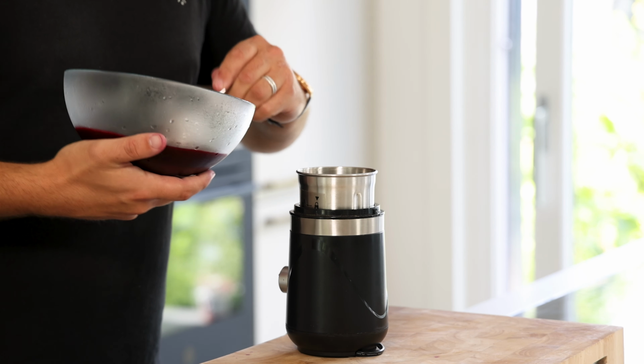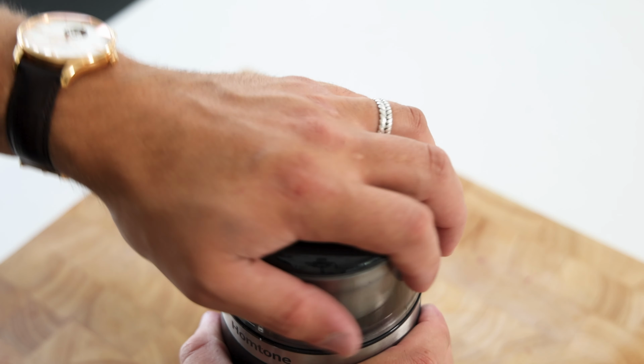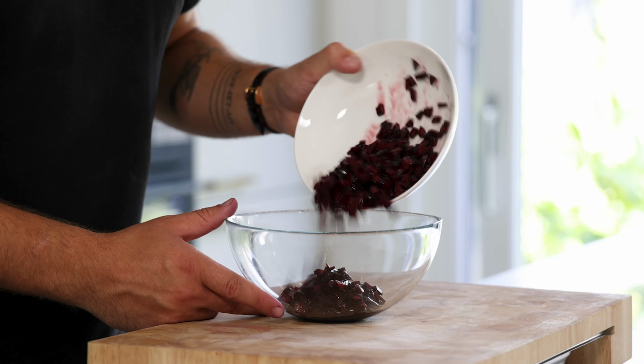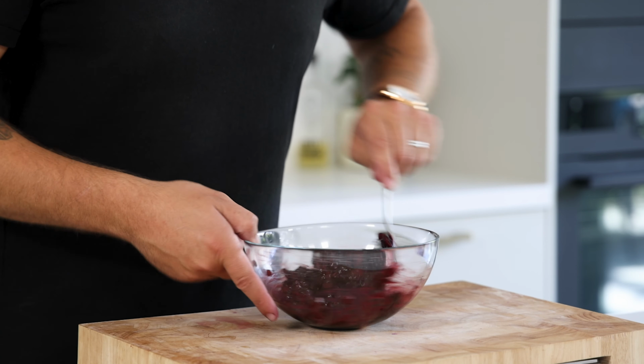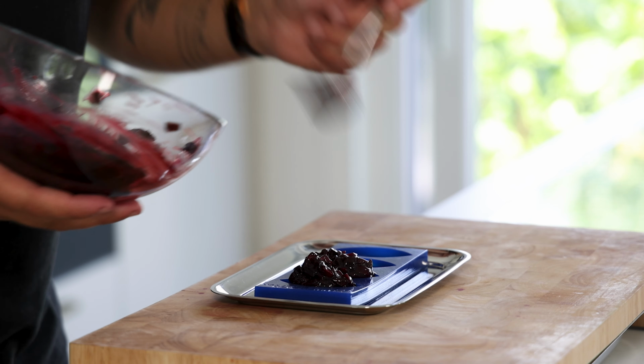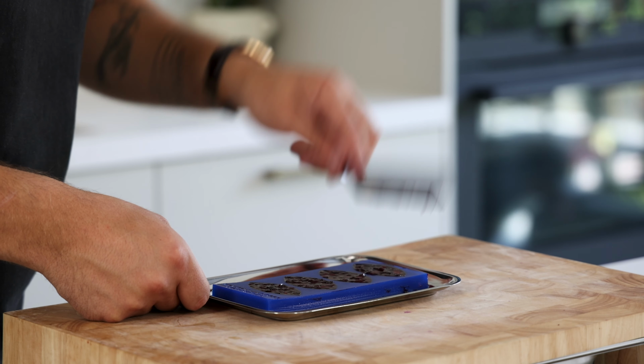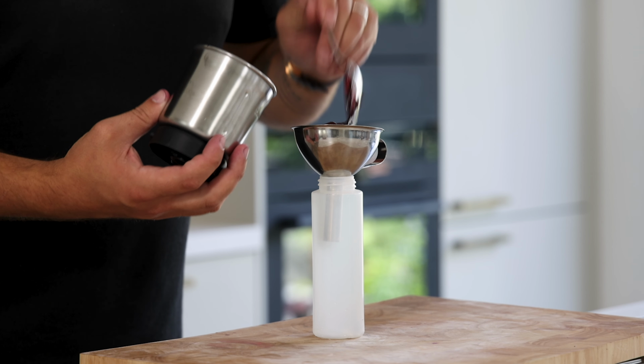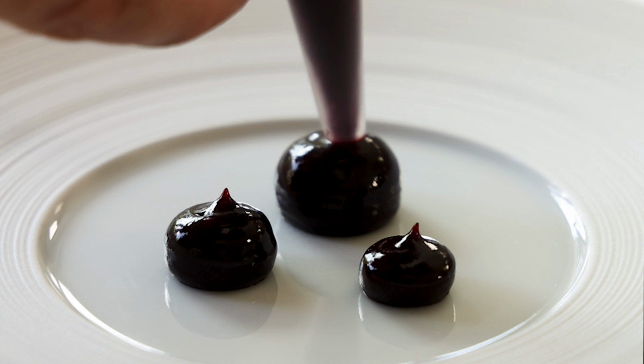Once cold, transfer it into a blender and blend it till smooth. Now transfer half of the gel into a bowl and add the cut cherries. Mix this well and then fill your desired mold. These ones are from Mold Brothers. Then level it using a palette knife and let it set in your freezer. The remaining gel you can transfer into a piping bottle and keep it in your fridge for later.